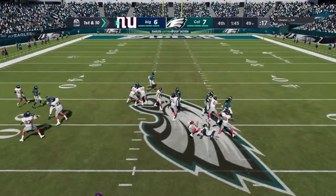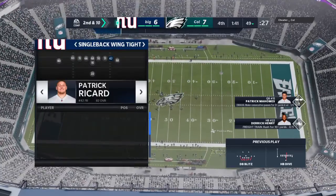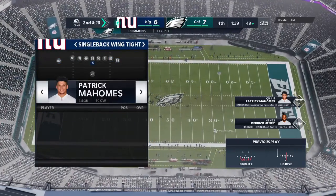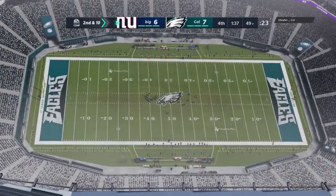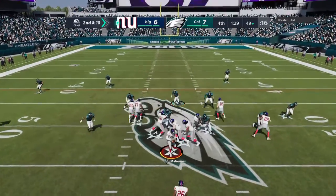Back to the ground now. It's Henry. And this time they were waiting for him as he'll be knocked down before he can get back to the line of scrimmage. Tackled by Isaiah Simmons. So after the run for no gain, here's second and 10.